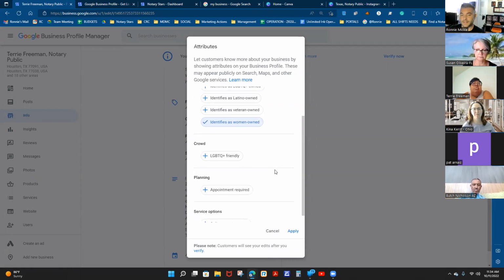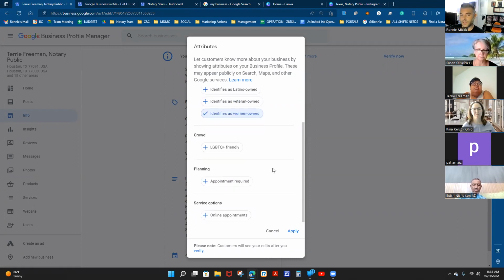Never add something that doesn't matter. Now it says crowd. This means, do you accept LGBTQ at your business? Yes. I will tell you, being a gay man, that I actually shop for businesses that advertise this. If you live anywhere like in California, it's really important. In West Hollywood, everybody, I mean, the police have gay pride flags painted on the side of their car. So this can help you in certain areas, especially if you live in a gay area.